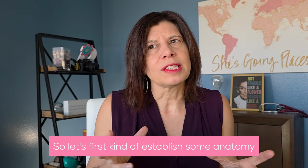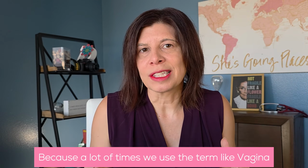So let's first kind of establish some anatomy, right? Because a lot of times we use the term vagina, but really the vagina and the vulva and the clitoris and the urethra are all very, very different.